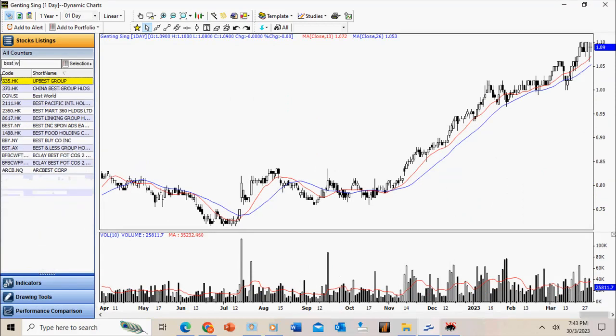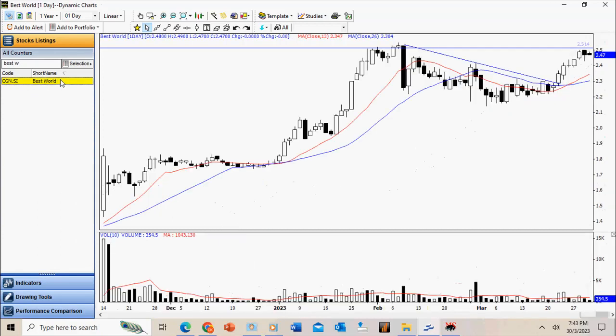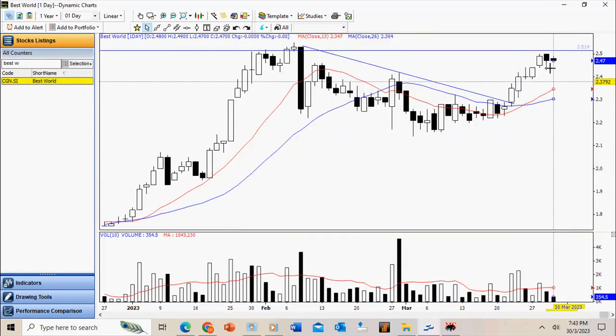Pause before the high volume resistance. Again, we just need some patience. Look for a decisive break above the high here of 253. So notice the volume is low, which is generally positive.